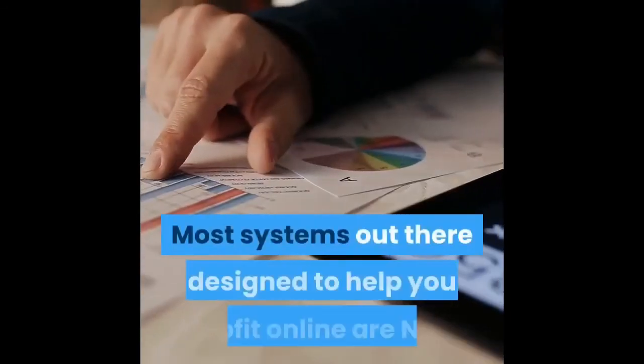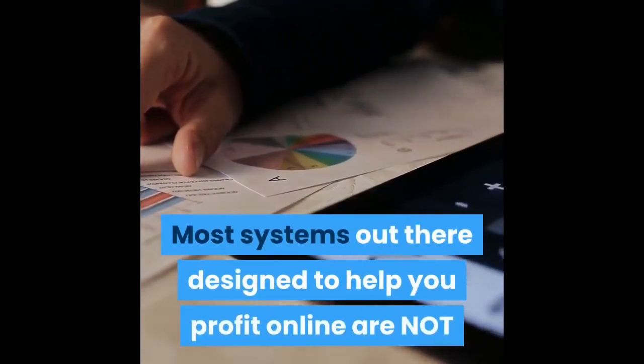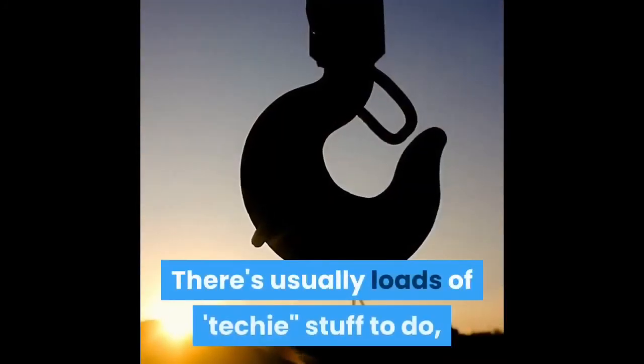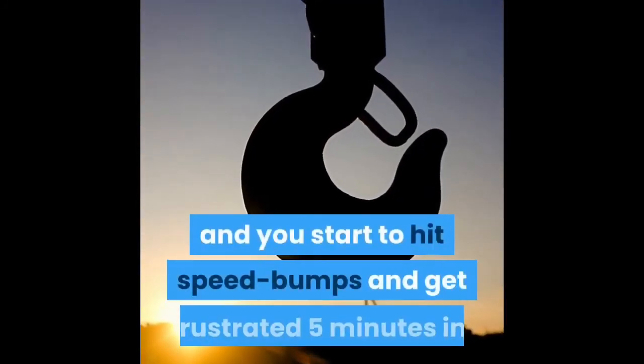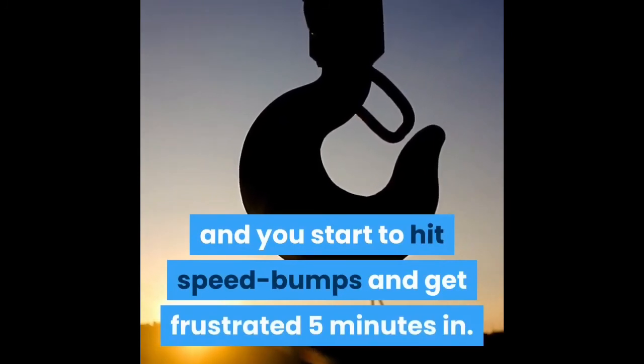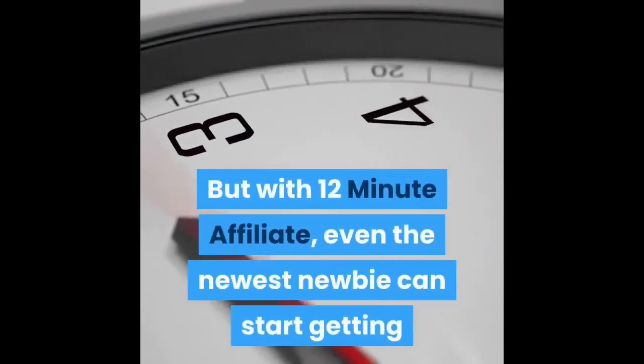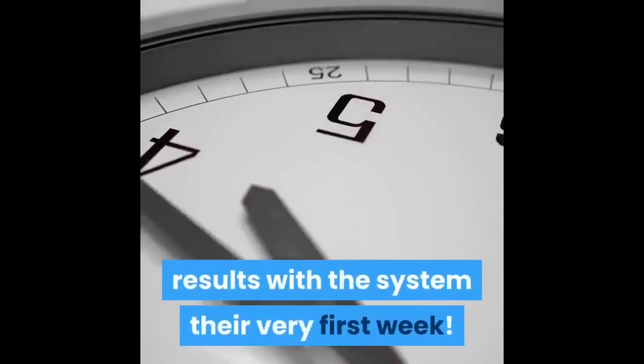Most systems out there designed to help you profit online are not as simple or as easy as they claim. There's usually loads of techie stuff to do, and you start to hit speed bumps and get frustrated 5 minutes in. But with 12-minute affiliate, even the newest newbie can start getting results with the system their very first week.